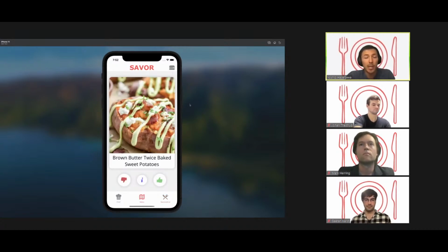Now imagine I'm someone like Jennifer Sykes, and I need to filter some of these recipes because I have dietary restrictions. So for that user, we have created the burger filter on the top right-hand corner where you can set some filters.